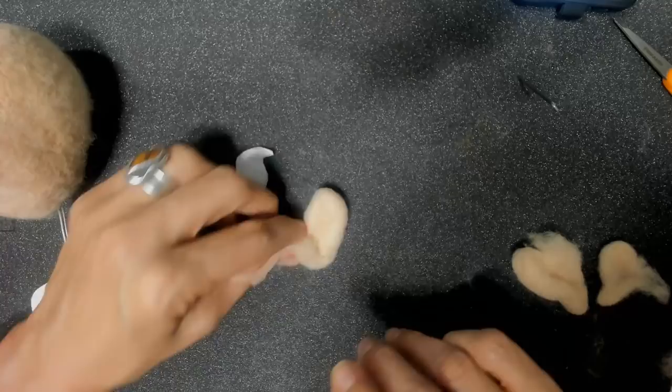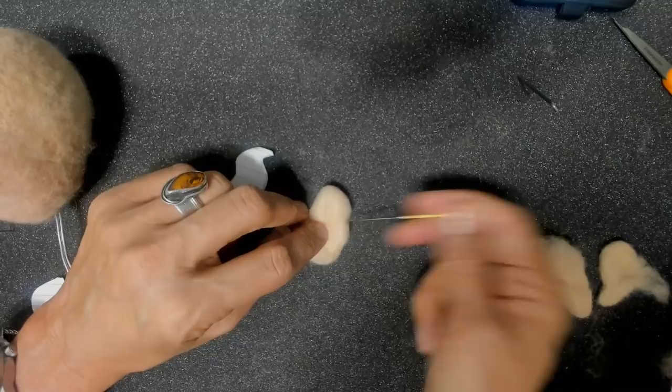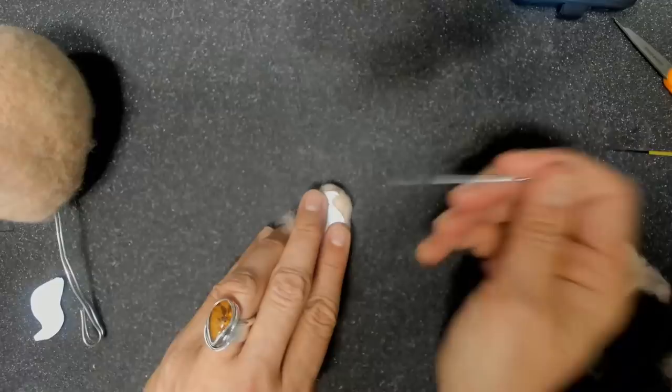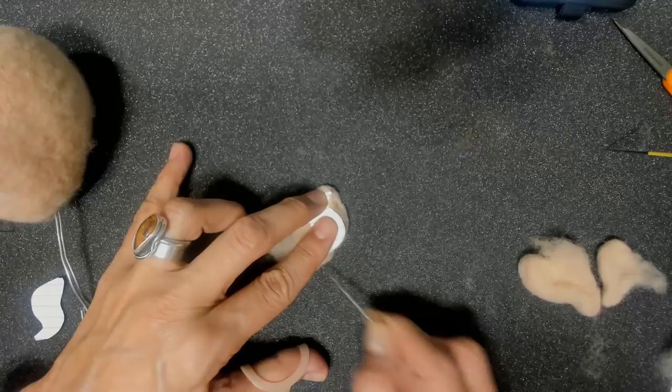Pull your excess to be like this part of the ear because that's where we're going to join it. So go ahead and coax that wool around and then start to shape it. You can just put your shape right on top. This is what I like to do, is put a shape right on top and then start to guide it. Follow that shape around so that you coax the wool where you want it to get.